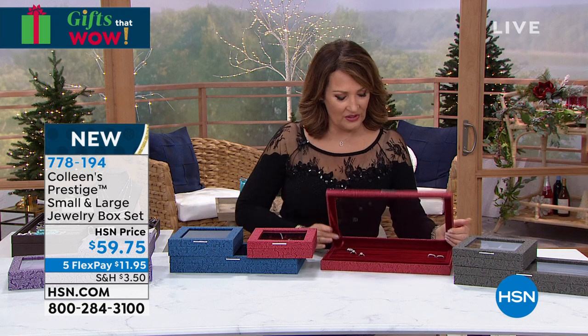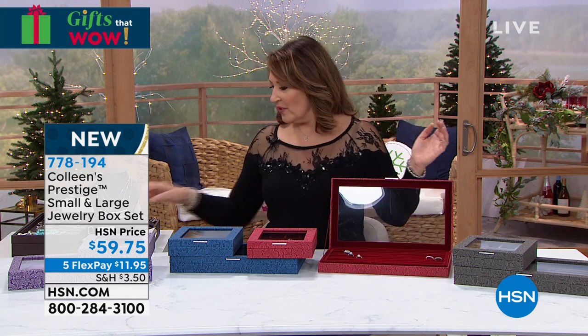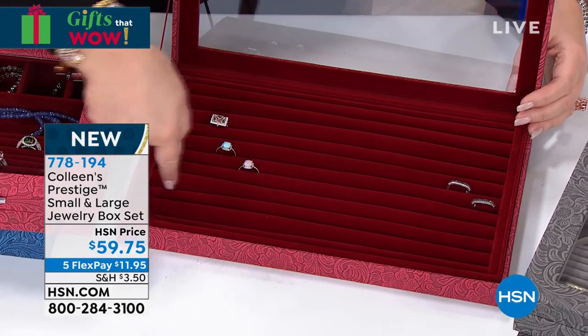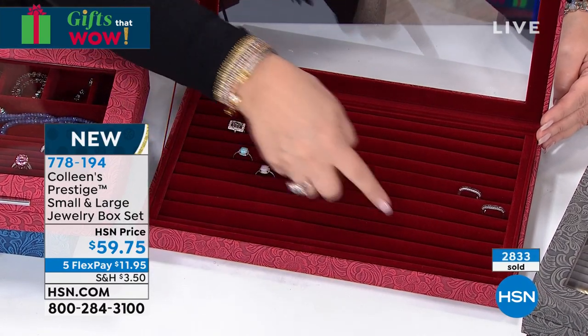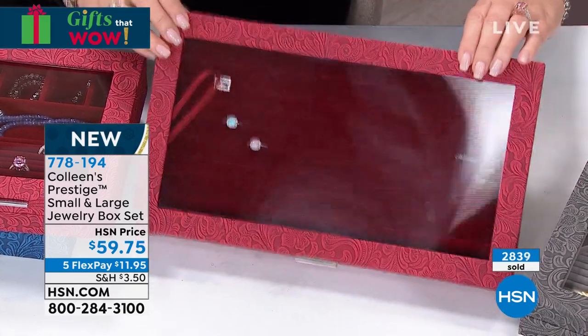Now, we put a couple things in here, but you can do so much. I wonder if I have any extra earrings floating around here to show you. Because I guess I don't, but I put stud earrings. I line up my stud earrings in these. So the ring boxes are not just for rings. You can put studs, you can put line bracelets in here. There's so many fun ways to use this box.